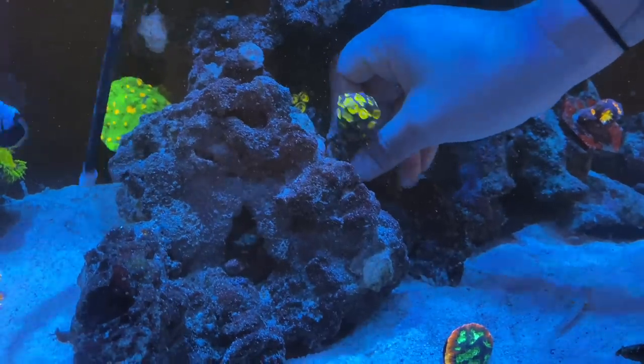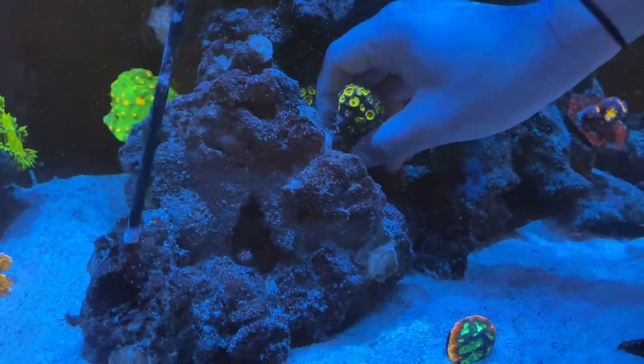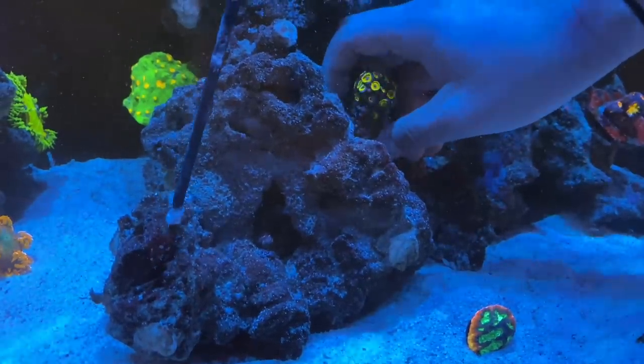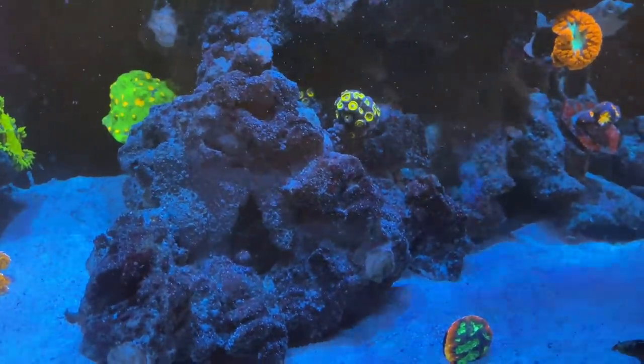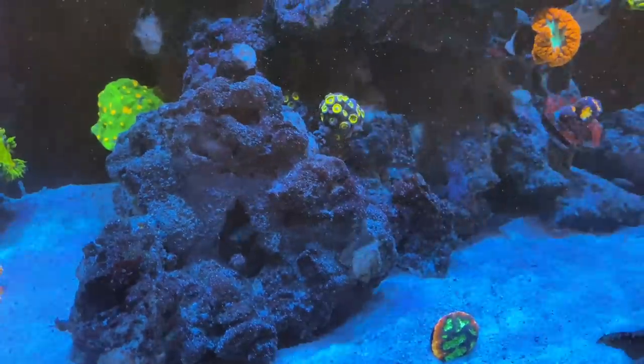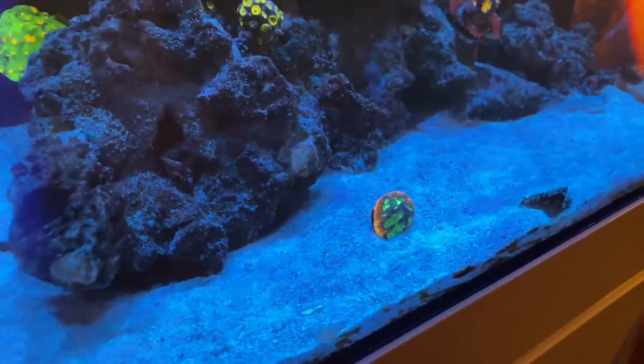Let's see if I could just jam them in there, maybe. Well, that might be good in there. All right, so we got two down. And now I just have to find a spot for this Fabia.